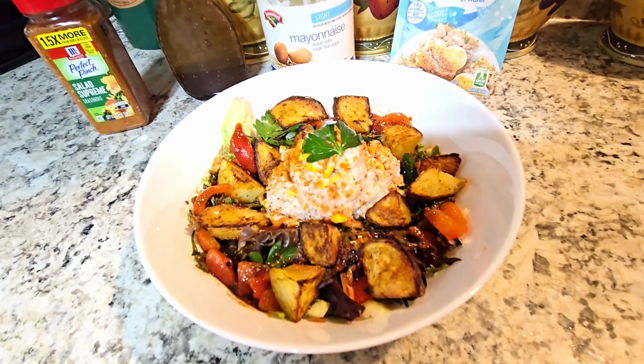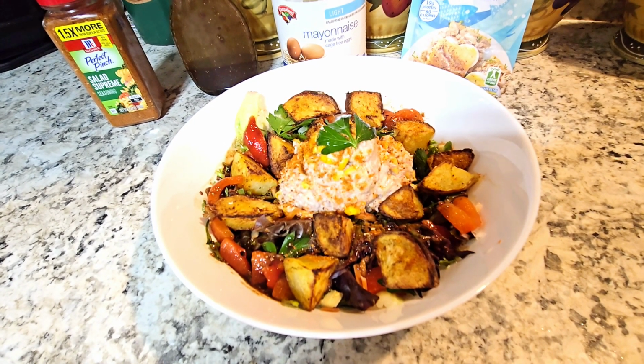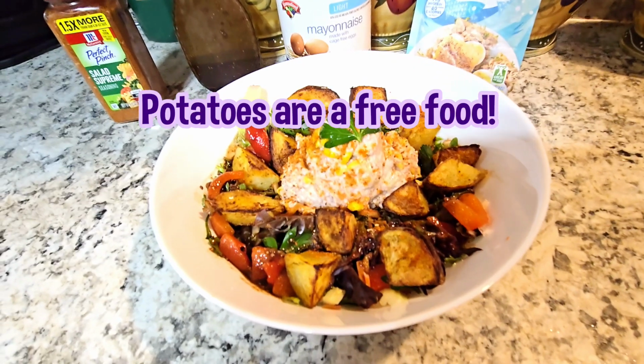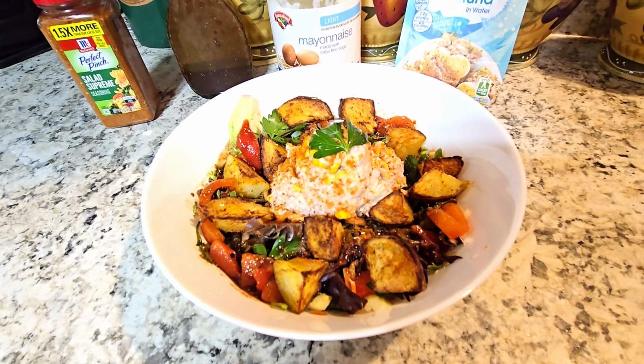I also have 5 ounces of white potato. I've left the skin on. I've previously boiled them, and I roasted them off with some olive oil cooking spray and some of the Salad Supreme as well. And so this is my inside out jacket potato tuna fish salad for today's lunch, and I'm going to go enjoy it now.